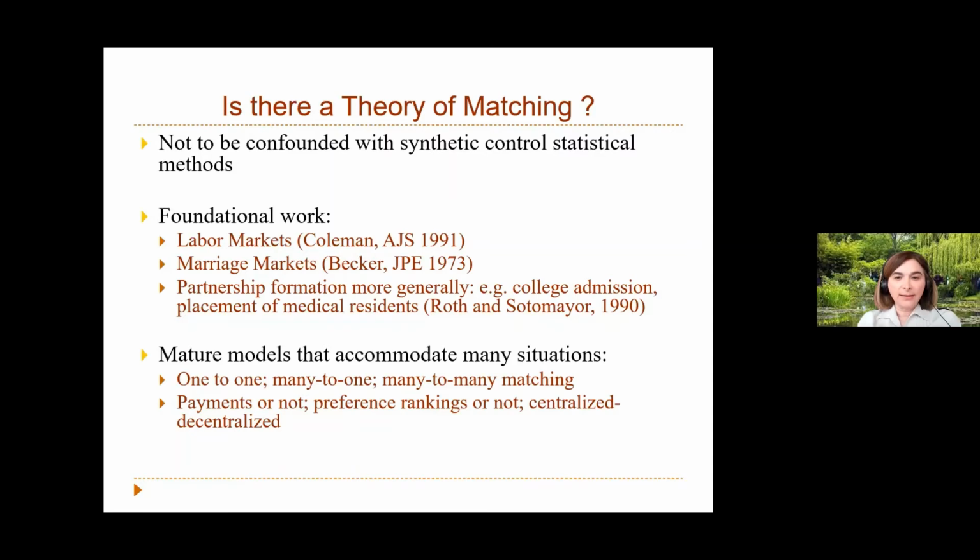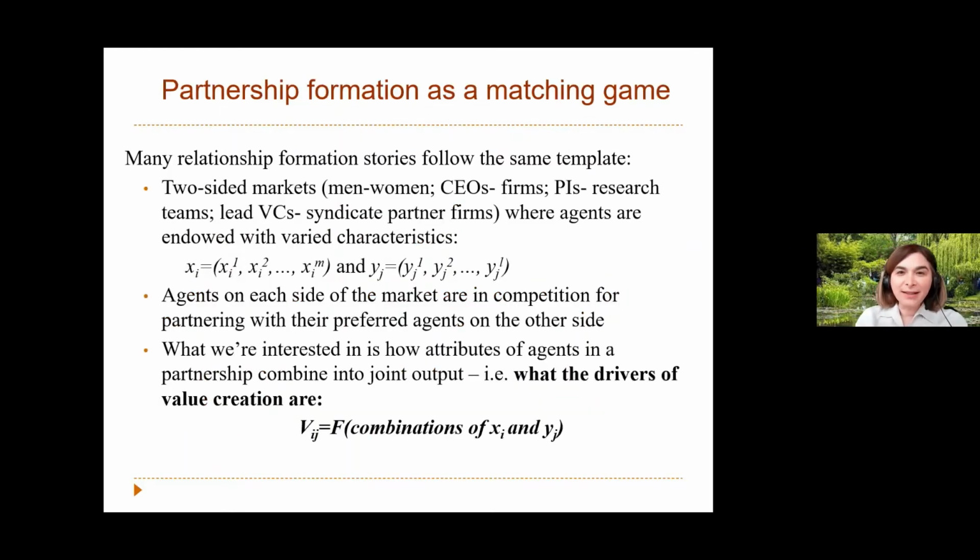These are mature models that accommodate many situations in which we're going to see one-to-one matching, many-to-one, meaning that one entity, one firm, can hire multiple individuals at the same time. A boss can form a partnership or put together a team with many individuals at the same time. And there are many variations of these models with payments or not, preferences or not, and matching can be centralized or decentralized. Centralized when there's an algorithm that assigns how agents can match, and decentralized when this occurs through the invisible hand of the market. Okay, so what's the template here?